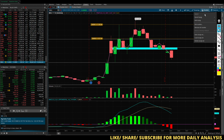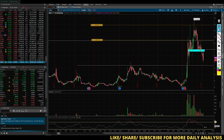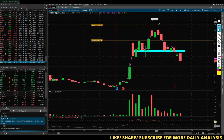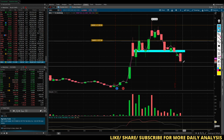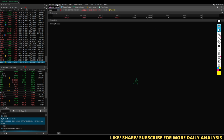But what about the RSI? Is this stock oversold here? No. According to RSI, it is not oversold. Maybe partially because of this huge move it made, and it's coming down slowly. RSI is still at a reasonable level, and let's see what it does from there.